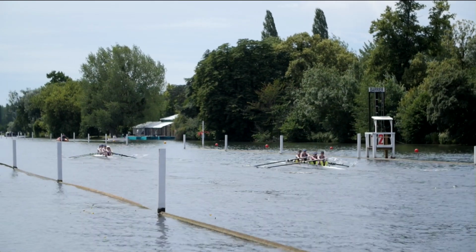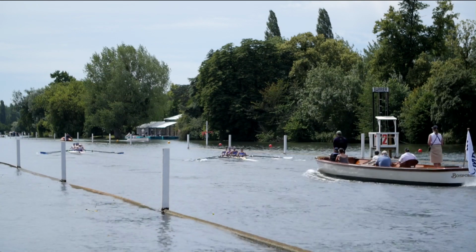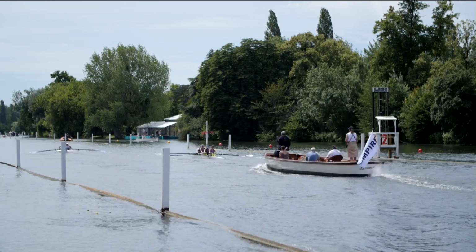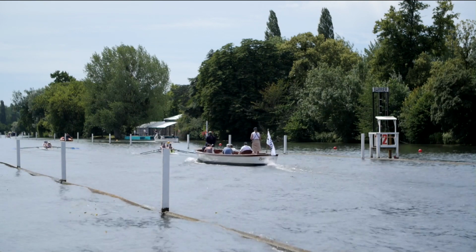Coming through, both crews looking to win. Slight lead for the crew on our side of the river. Distinctive socks in the opposition crew, as it happens.